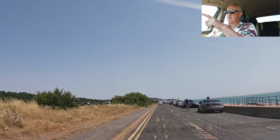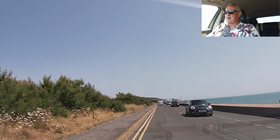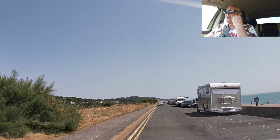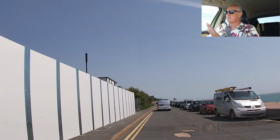Okay, there's a wall on the right, which suggests pedestrians won't just be walking into the road, because they'd have to climb over the wall. However, there's no reason why someone wouldn't want to do that, but the percentage is low that someone would, but just keep your eyes peeled. More moments later. Lots of cars parked here now.